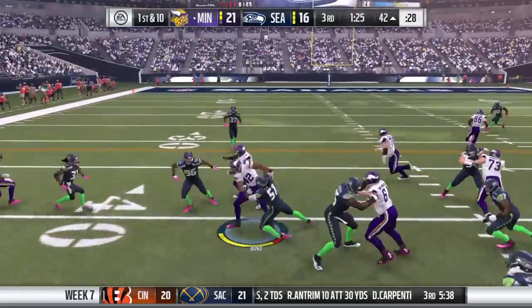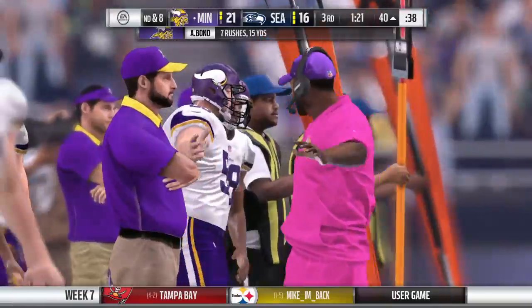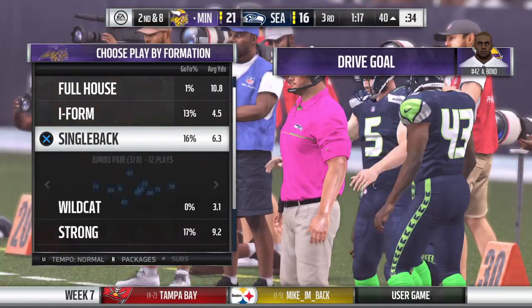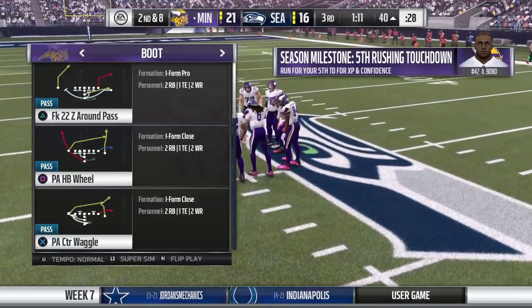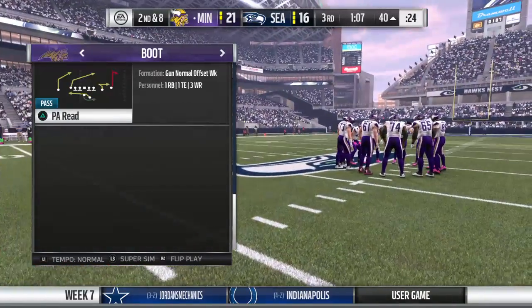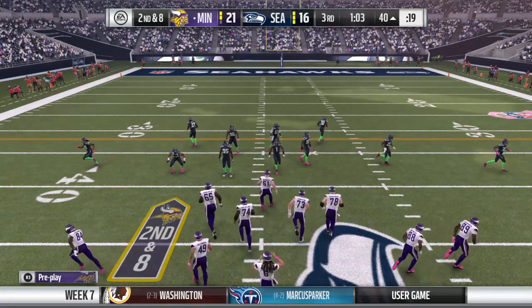Now a handoff as they run left side. And he'll take this one down to about the 40. 2 yards on the carry there. It'll be second down. Eight yards to go here on second down.